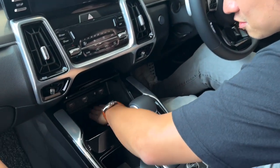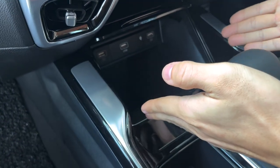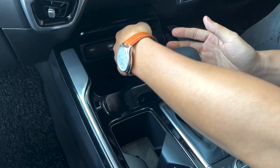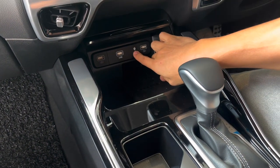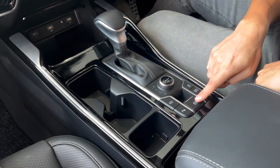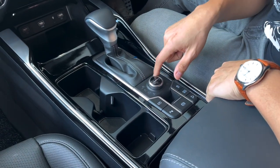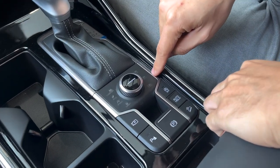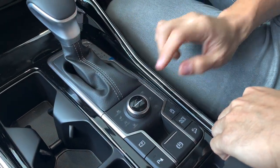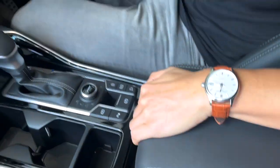You got a very deep dish here to put your phones, you got USB cables, you got charging cables, you have Qi wireless charging, which is great. Then your handbrake operation is here, no longer the handbrake itself. And I believe you have drive modes on the 2.2 and the 2.5 all-wheel drive, but the other one, the front-wheel drive, doesn't have this. Okay, enough space over here. But yeah, it's just really, really nice.